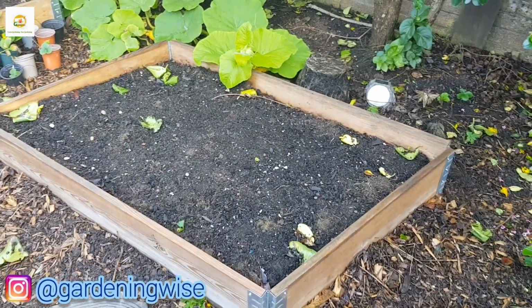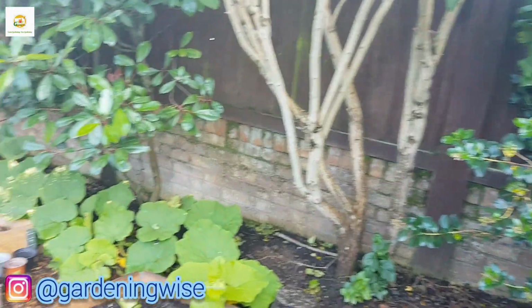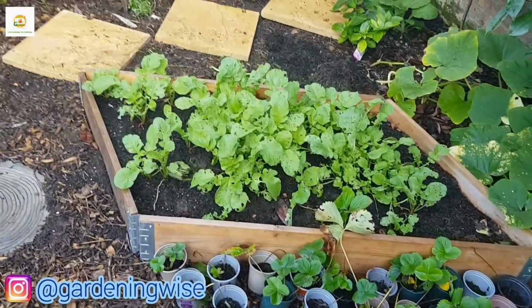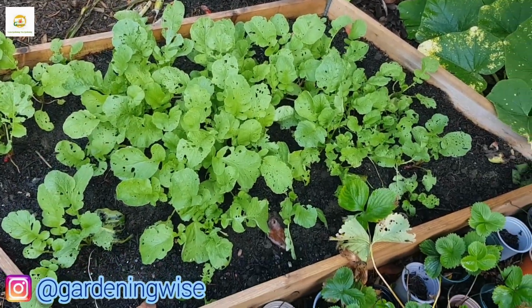I want them to be in a hedge. In this raised bed I tried to sow spinach seeds 2 times, but I think birds keep eating them. And these are my strawberry plants which I'm propagating. There are radish plants in the next raised bed. I don't think they will produce radishes for me for now. Something is eating on them.